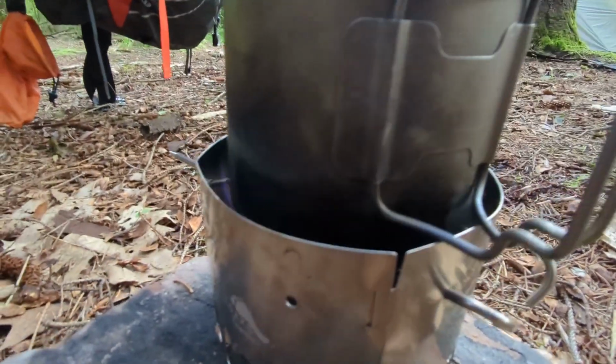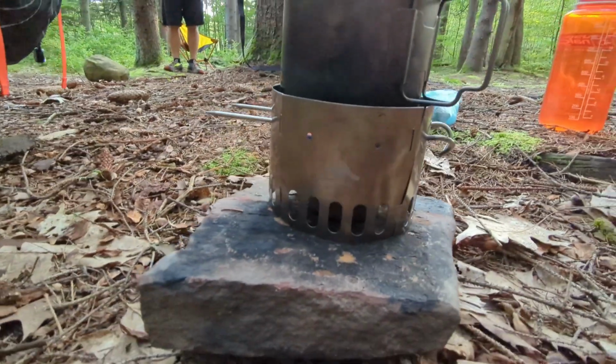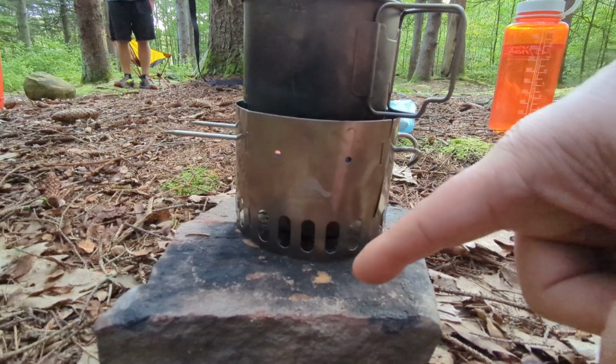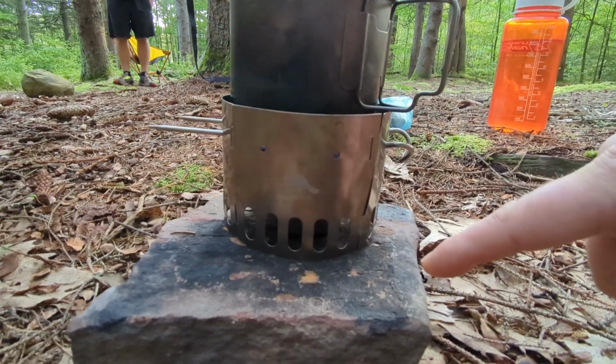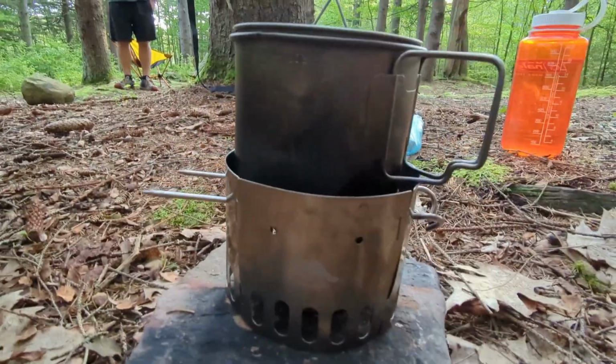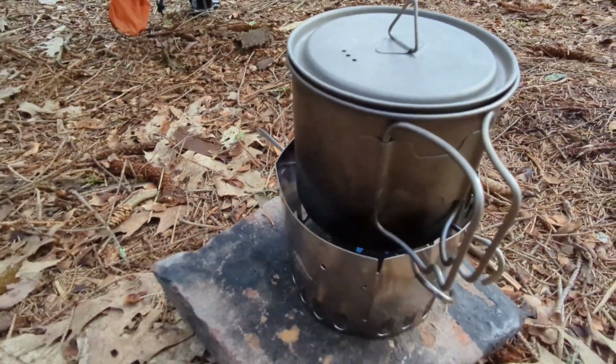And they put the pot right over the flame. So that's completely protected from the wind. Got enough airflow underneath. It's lower than the lip of the stove, or the burner. And then the pot sits down inside the windscreen. Works really, really well.